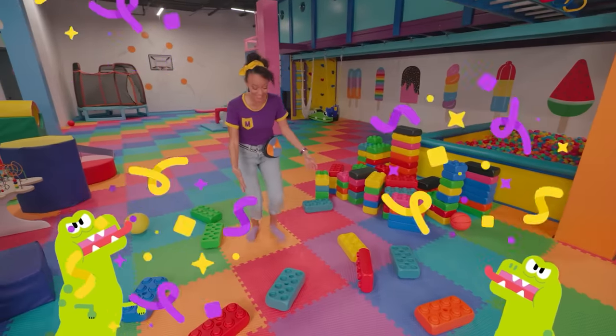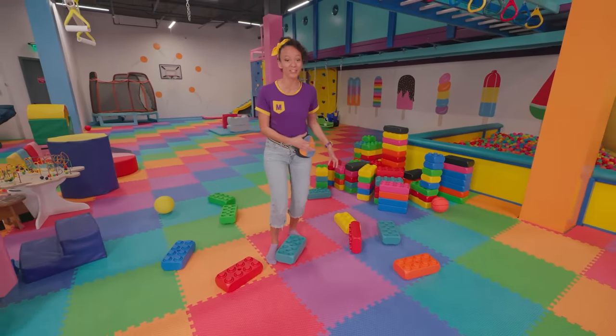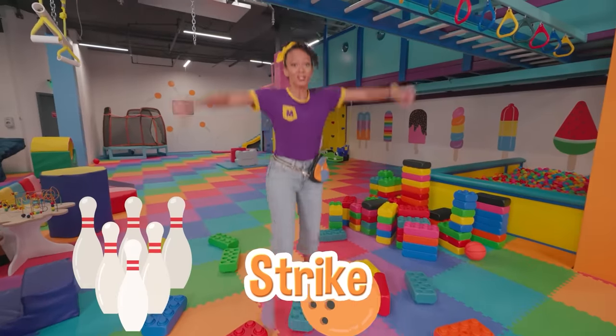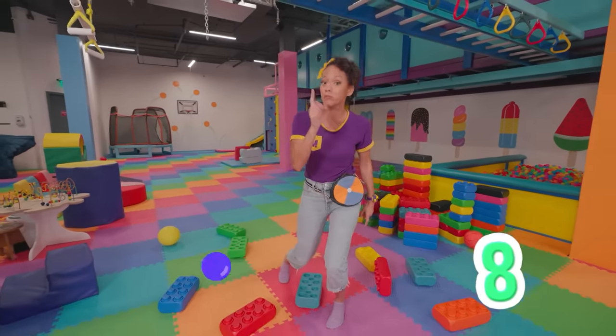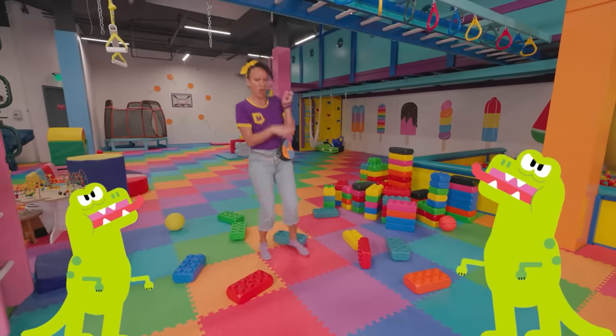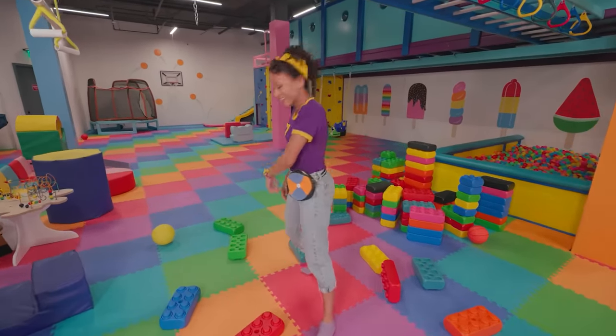Yeah, I did it! I knocked all the pins over, and in bowling when that happens, it's called a strike! Strike! 5, 6, 7, 8, now it's time to celebrate! Come on, let's keep playing!